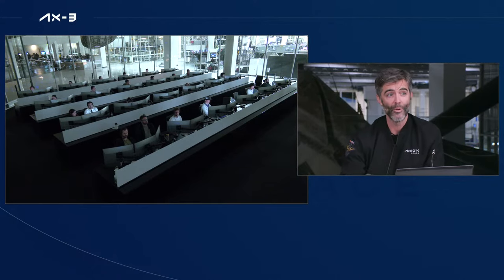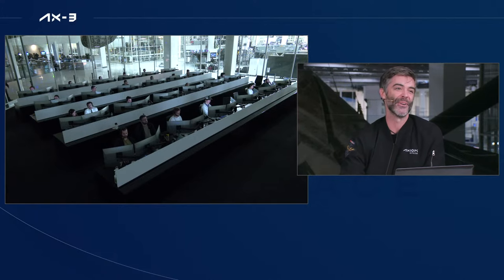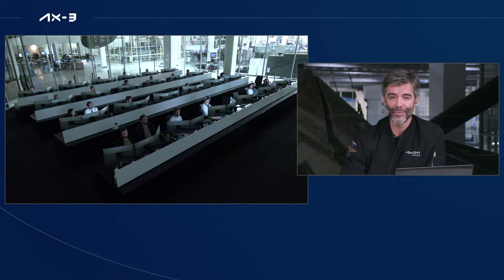And so while we're waiting for that loss of signal and then subsequent acquisition of signal, we want to talk through a little bit of a fun list that the teams had put together about this mission, which I think is pretty great. So, off the top, the first 5 things to know about Ax-3. First, Ax-3 represents the first all-European commercial mission to the ISS.